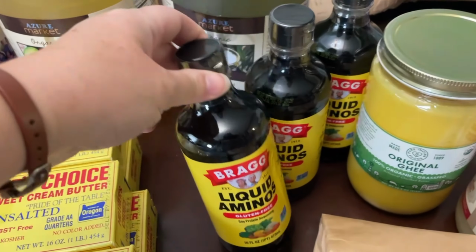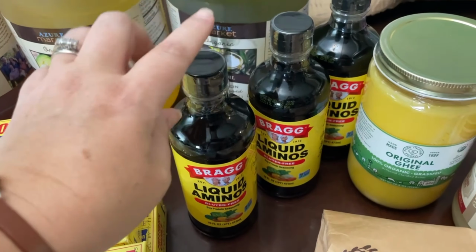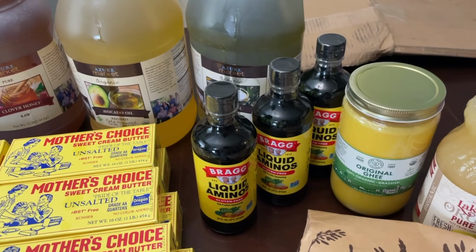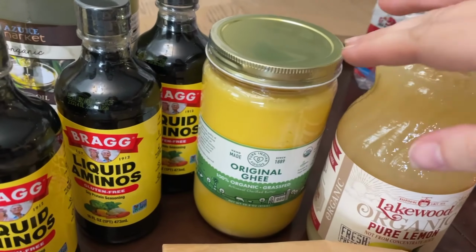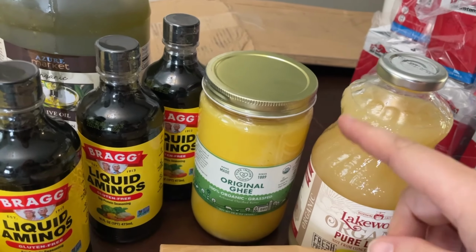And then I went ahead and got 3 of the Bragg's liquid aminos. I love these. Excellent substitute for soy sauce if you're wanting to avoid the GMOs from soy sauce. I also, for the first time ever, got some ghee because I do want to experiment with the Indian naan bread, which uses ghee.